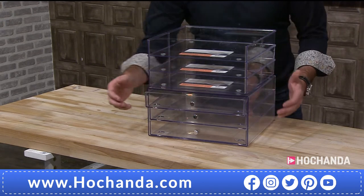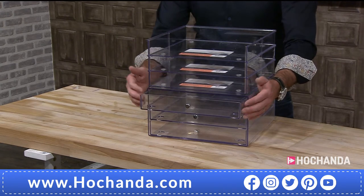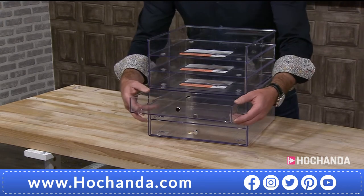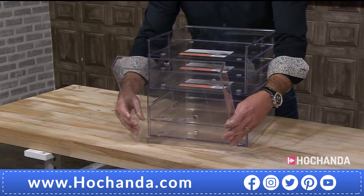And if we just look at the drawers that you've got at the front, you'll notice it's all clear. Again, so you can easily locate the items that you've got stored in there. The trays do come out as well. So if you did want to give a wipe out, you can do.